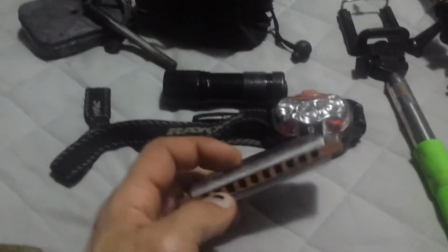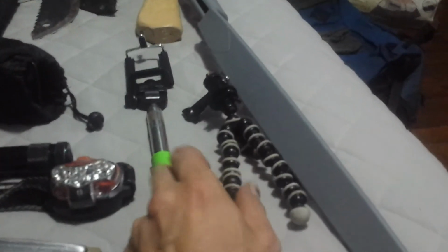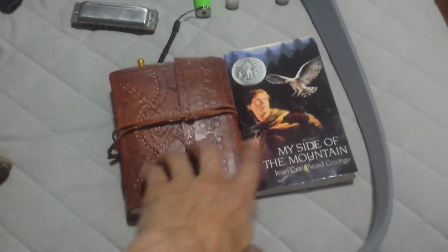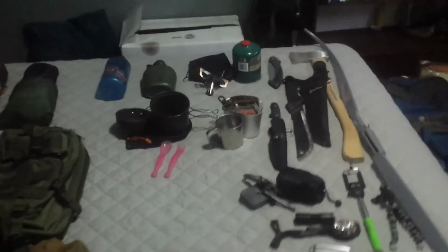My harmonica, something I just always keep on me inside my side pouch here. It's just something great to have. Kills the time. Selfie stick for recording. Got that for $8 at the dollar store. My Gorilla Pod, or knockoff Gorilla tripod. Got that on eBay, $3. And last but not least, my journal. And I carry a book, always. Right now it's My Side of the Mountain. But I do have other ones that I pick and choose through. But we'll get to all that another day.